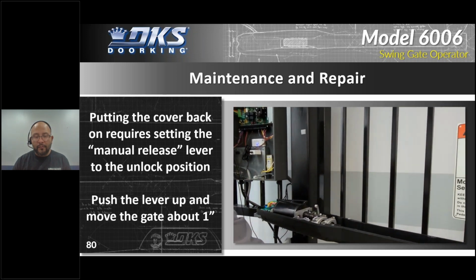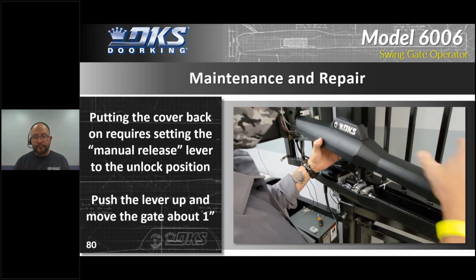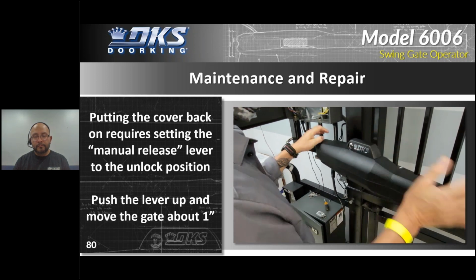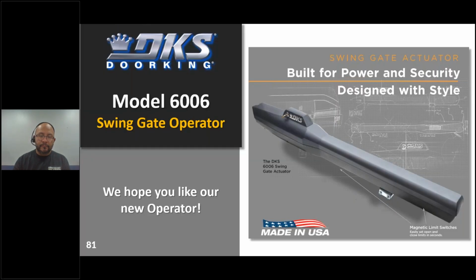Yeah, now we don't have to do that moving the gate. It's got a mechanism to hold that pin up. That's it. So we're excited for this actuator. We've had it out now for a few years. It's not super brand new, but again, we're very proud that we designed the operator ourselves, knowing everything that we learned from the other actuators that we've worked with in the past.